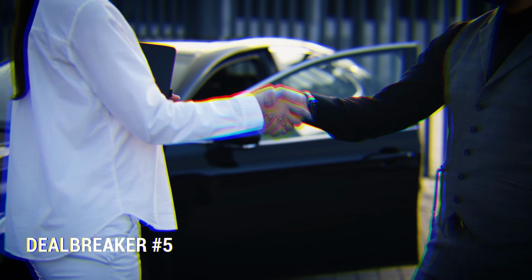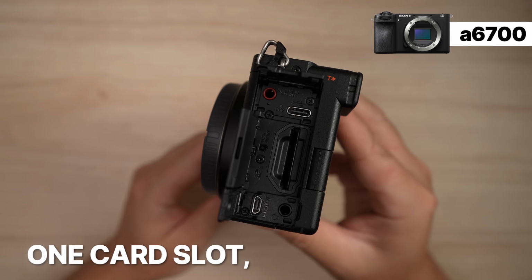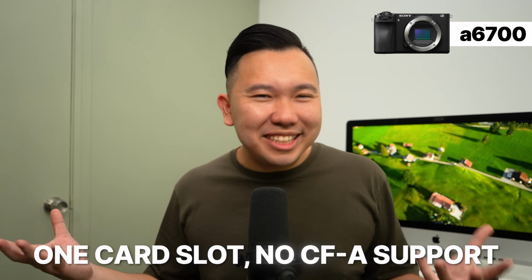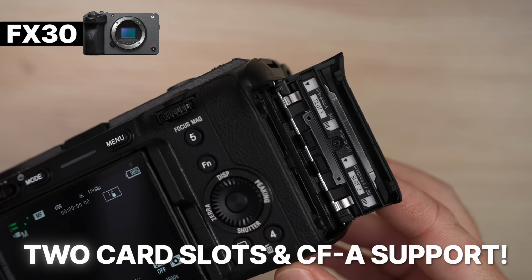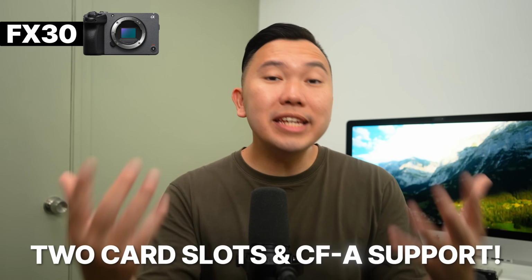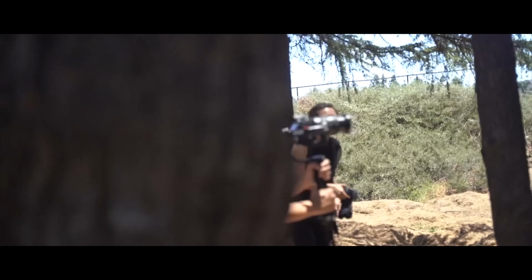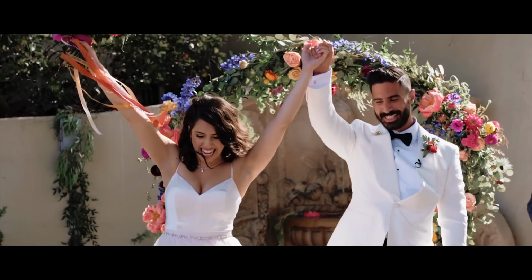Deal breaker number 5. 1 card slot. A lot of people have big gripes about this because it makes the a6700 not reliable for professionals. Pros need 2 card slots for backup recording purposes. And look, I understand the need of having redundancy, especially if you're doing a paid job. But not everyone that is getting a camera like this is going to be shooting weddings professionally. It's not a big deal.